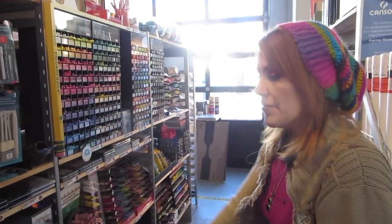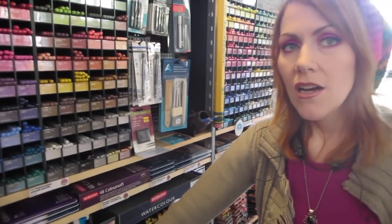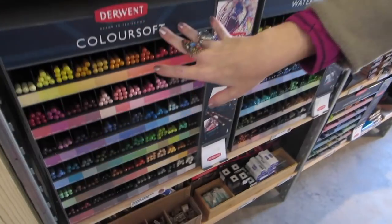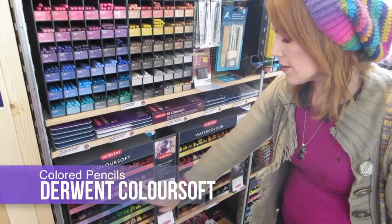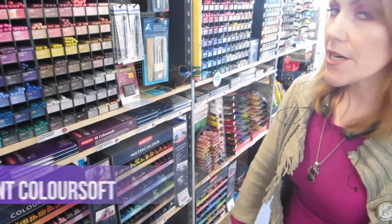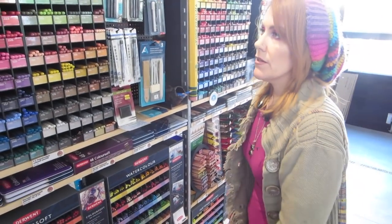I love that they have Color Soft here now. These particular pencils are really, really good. I don't think they're talked about enough, and they're from Derwent. I love these more than Prismacolors. I choose these over Prismacolors any day. Dare I say that? I know it's an unpopular opinion, and I don't really care.